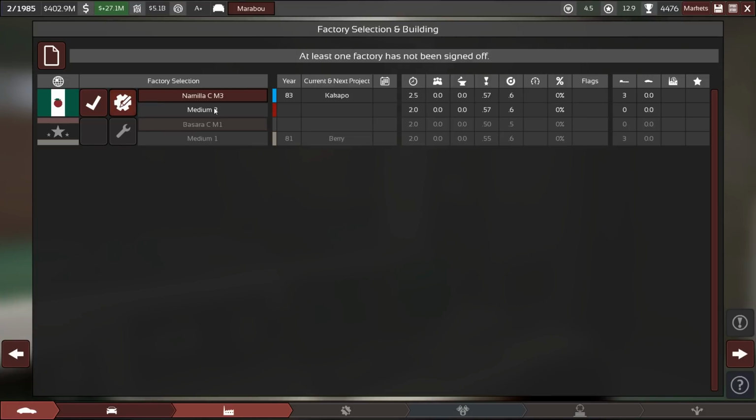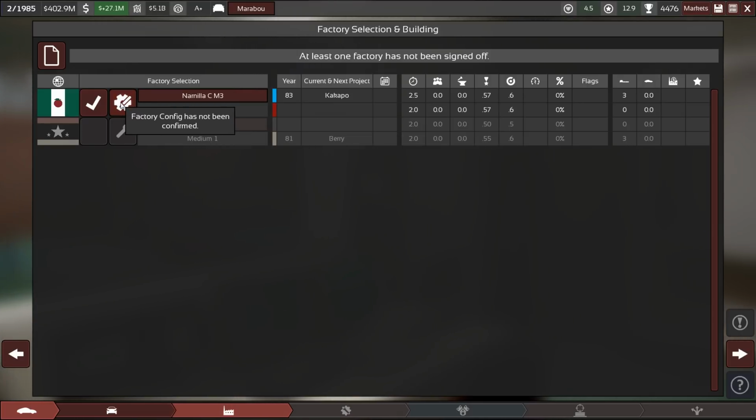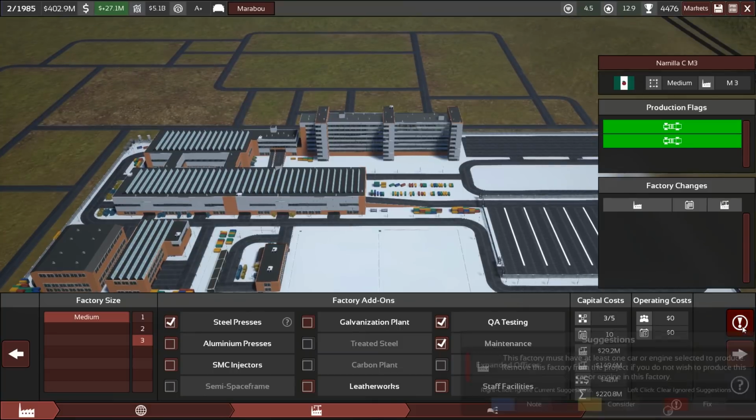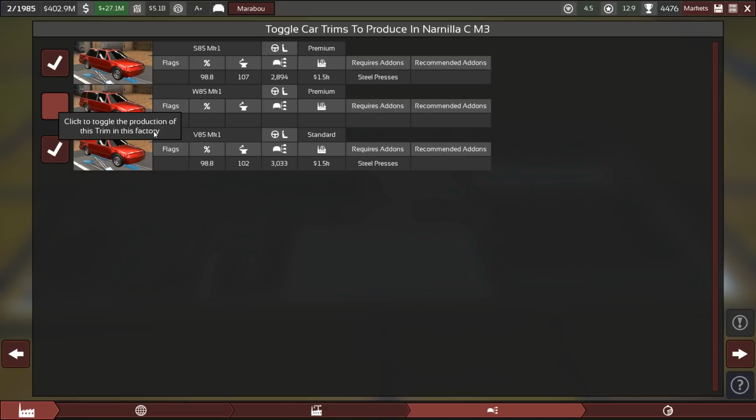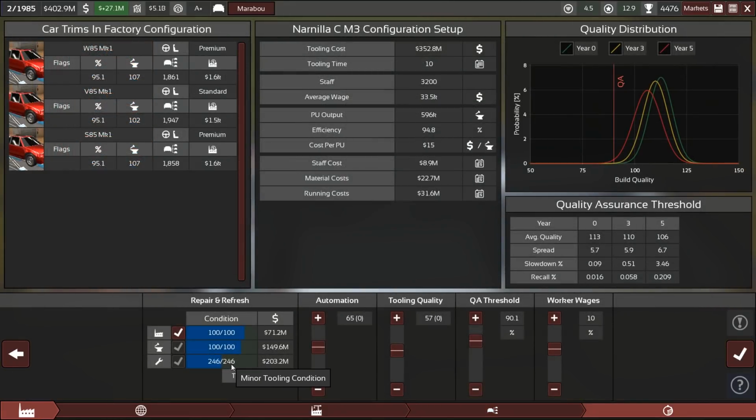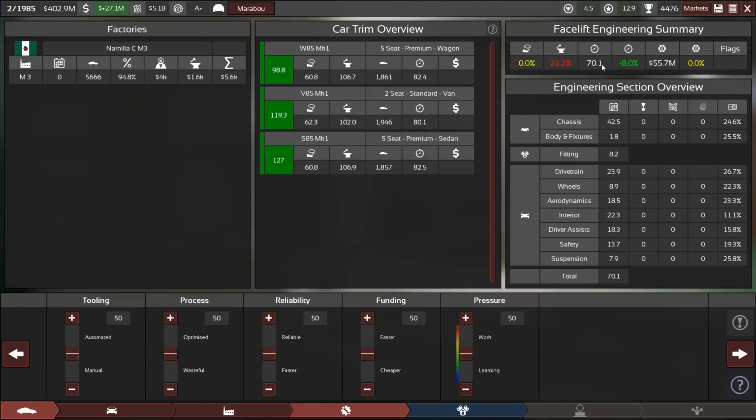Alright, let's continue on to factory setup. That's indeed our Nanilla factory at an M3. So let's take a closer look. We need nothing special for this one. So we do produce all 3 of them. Ooh, wow, okay. The minor tooling is really through at that point, but we needed a refresh anyway. And a full one at that, so that's 10 months. We need a lot of stock. Also, that is massive amounts of costs to set this up for the new car. Another 424 million. Ouch.